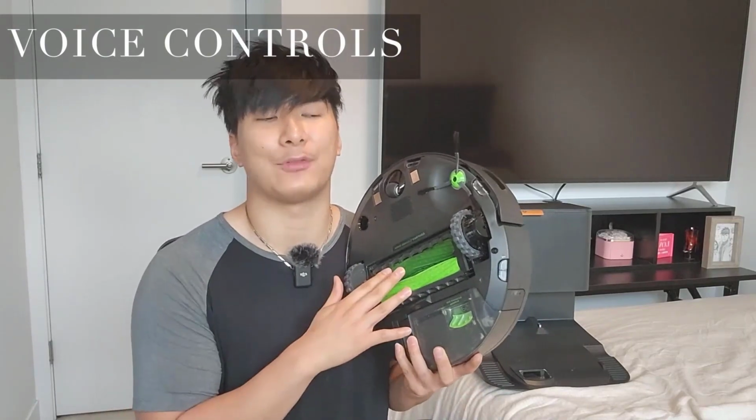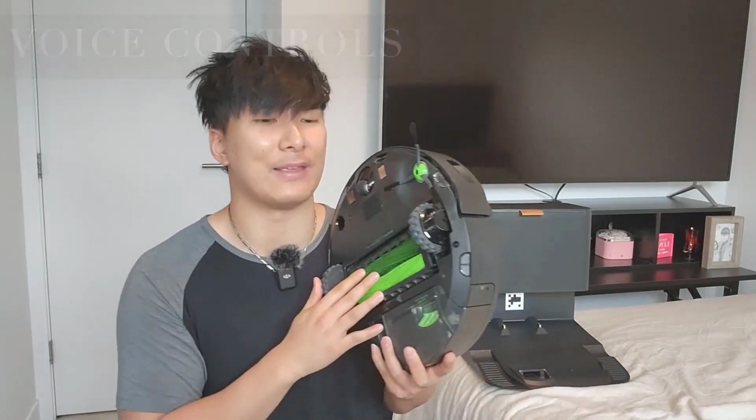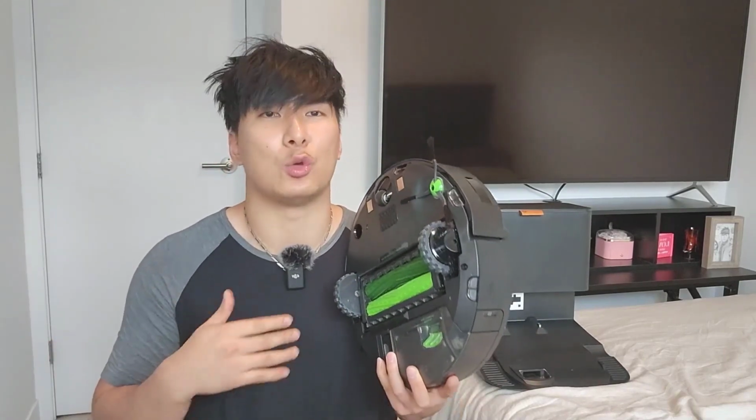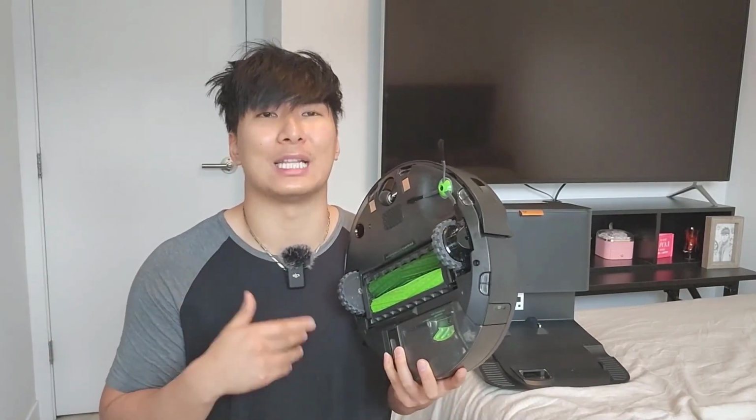Not to mention, it has more specific voice controls compared to a lot of the other vacuum cleaners, where you have to manually use the phone, or even press the button, which is still more work on your side. When you pay this amount of money, you want to do the least amount of work possible. It also has a very user-friendly app, which I can show you right now.